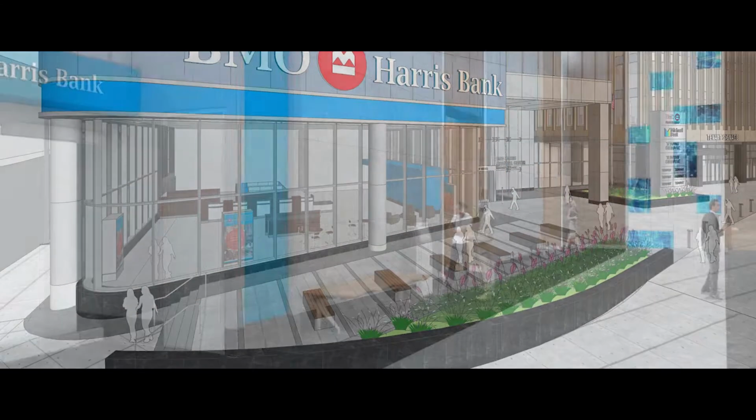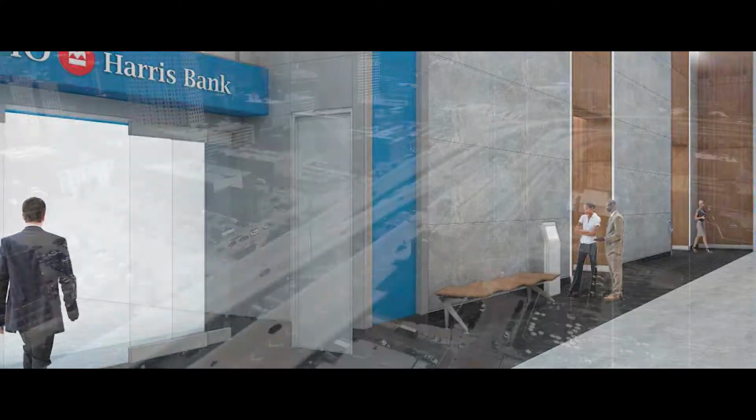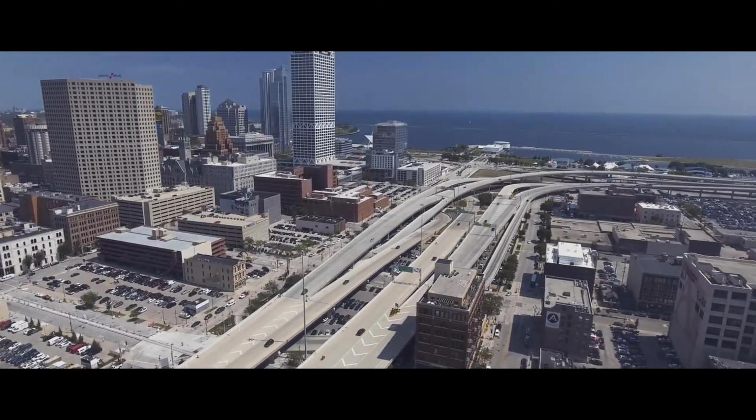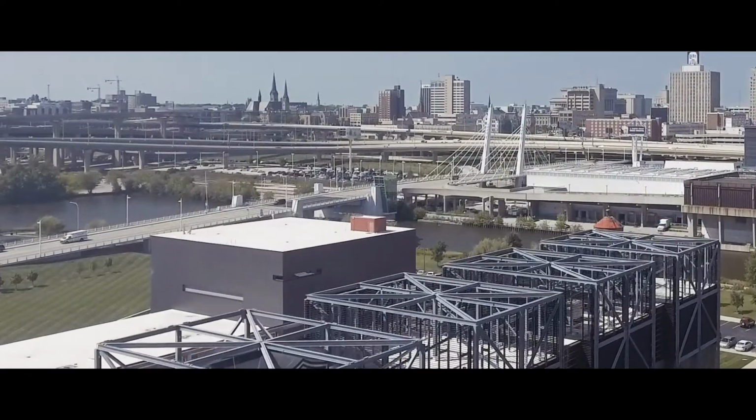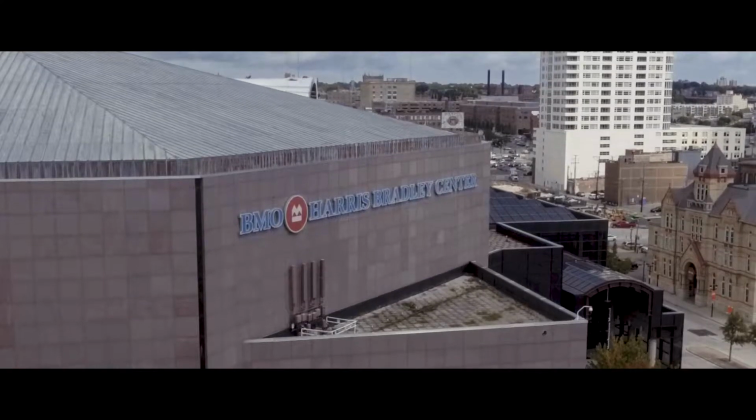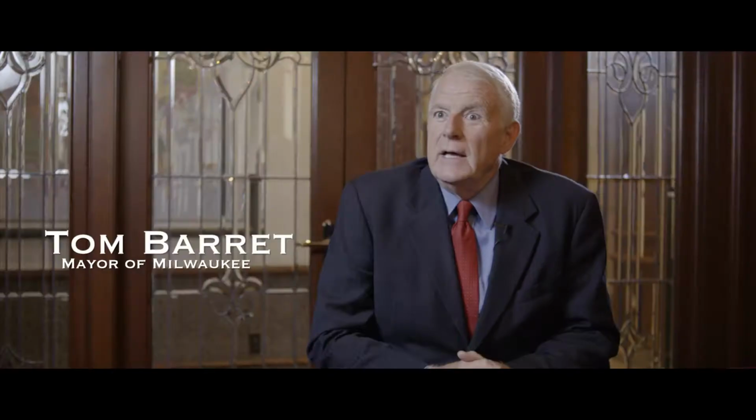BMO Harris and its predecessors have had a presence in the Milwaukee community since 1847, with companies like Harley-Davidson, A. O. Smith, Johnson Controls, and Kohler. And building this new tower allows BMO to provide that same level of service to many more companies throughout the years to come. What excites me the most about the BMO Harris Ergens project is the fact that you're seeing this tremendous investment and you're seeing really the belief in the future of this community.